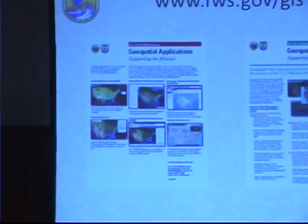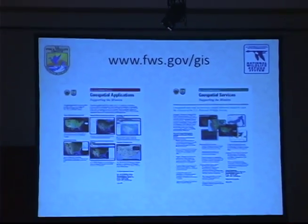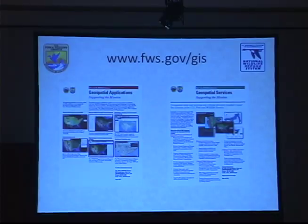And the place to go to get information for the refuge system is just fws.gis. Folks, bookmark that and go there. I think we're going to be ready to talk about where people think we ought to go and how we're going to do it.